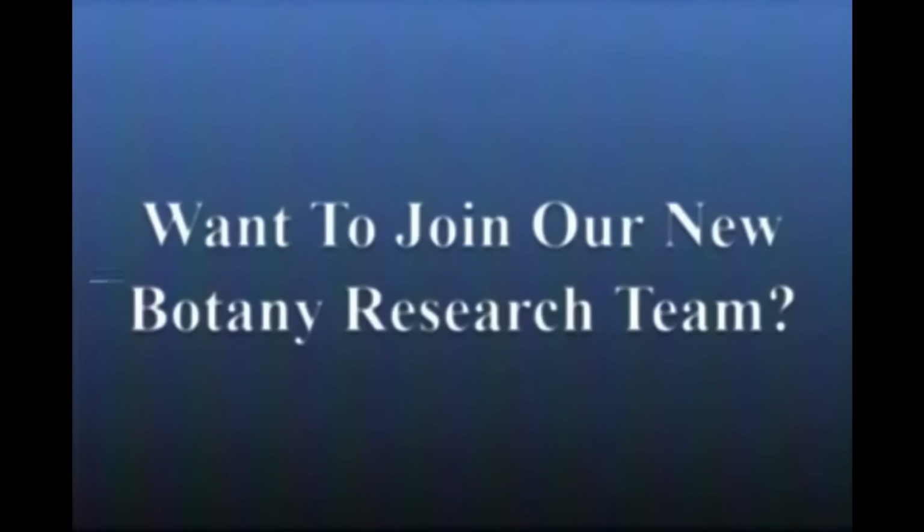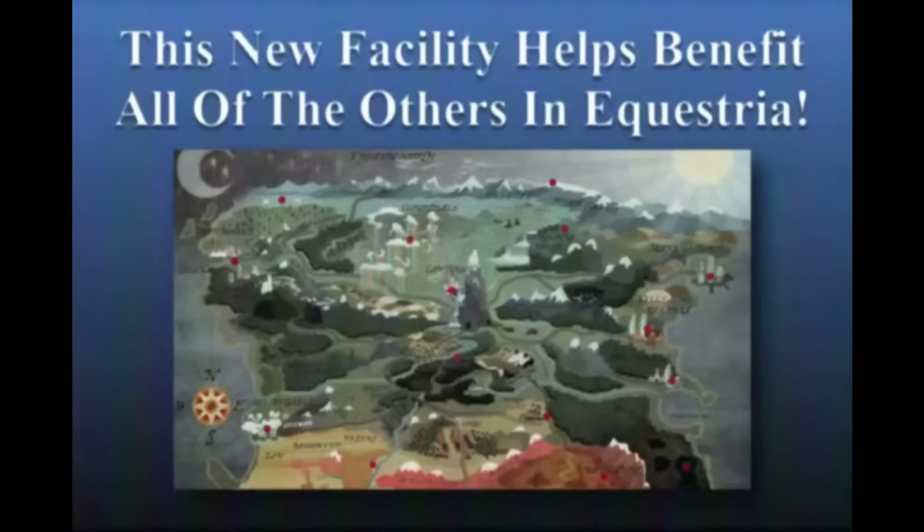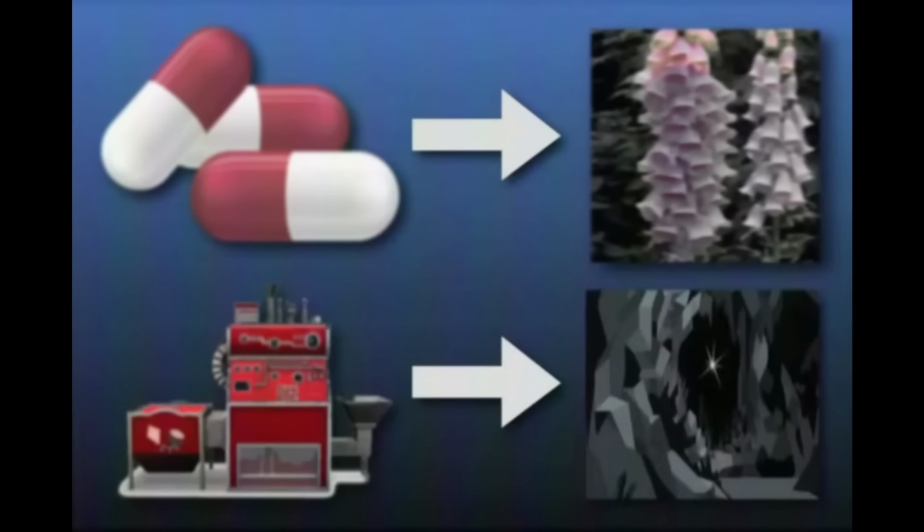Our newly formed botany section has slowly become a staple of scientific discovery, as several of our other facilities rely on our research within our wildlife. Ranging from pharmaceuticals with our plant-based research, or even our engineers with minerals located by our teams, you'll be making Equestria a better place within our team.